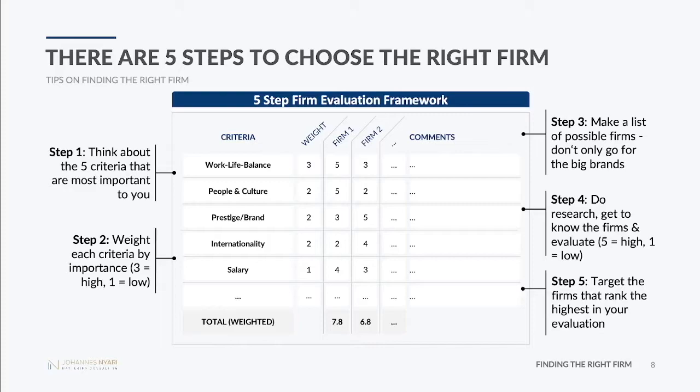Step number 2 is that you weight each criteria by importance, okay? And you can also just make a rank. I mean, you don't have to weight them, but if you want to prioritize those criteria, you can give them a rank.